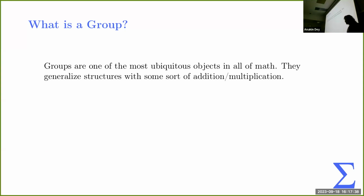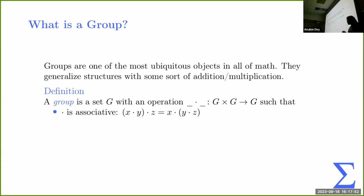All right, so what is a group? They're one of the most ubiquitous structures in all of mathematics, and they are essentially a generalized structure of something that has addition and/or multiplication. What do I mean? We're going to say a group is some set G with some operation, which we'll denote with a dot, which is going to behave kind of like multiplication.